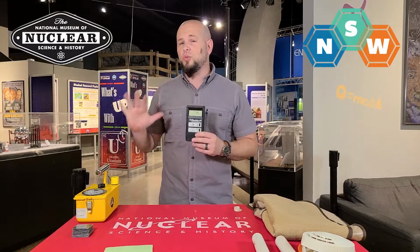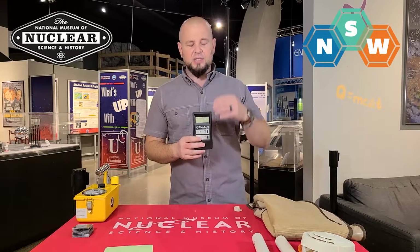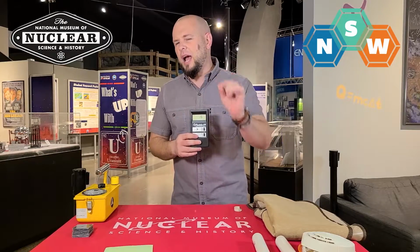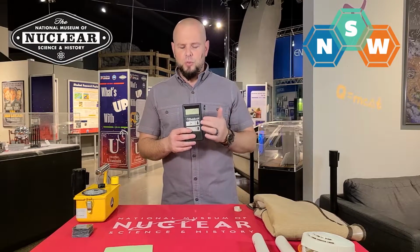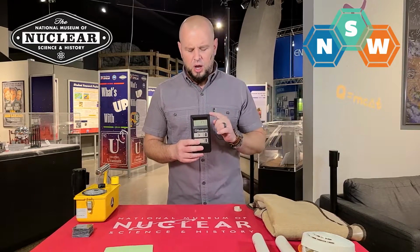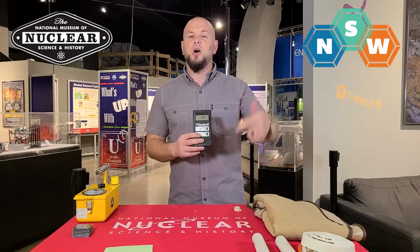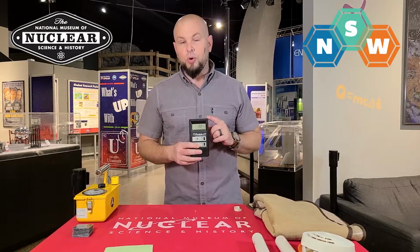This is called background radiation. That's the radiation that is around us all the time, and it's different no matter where you are. So if you want to get an accurate measurement, someone who is trying to really tell how radioactive something is will first get a background reading, meaning they'll let this thing run to see how much radiation they're dealing with just in their environment before they test to see how radioactive something is.